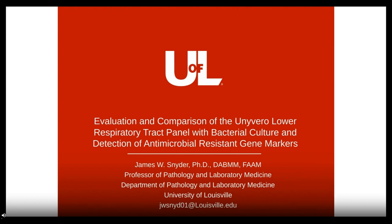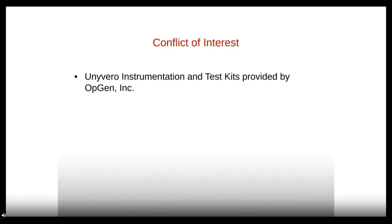As you can see, the title is a little different than the full title representing the entire conference, but we specifically are going to be focusing on the conventional microbiology culture and detection of resistant gene markers, in which we are comparing the Unyvero lower respiratory tract system to our current standard of practice in our laboratory.